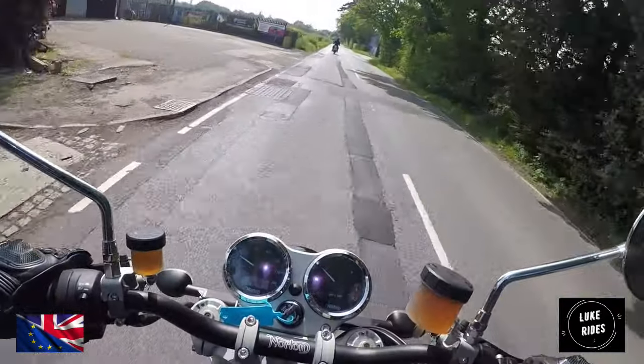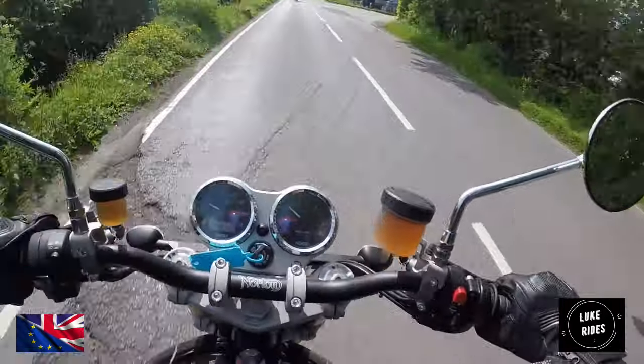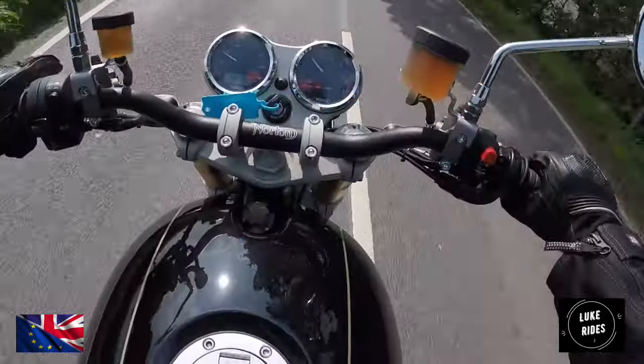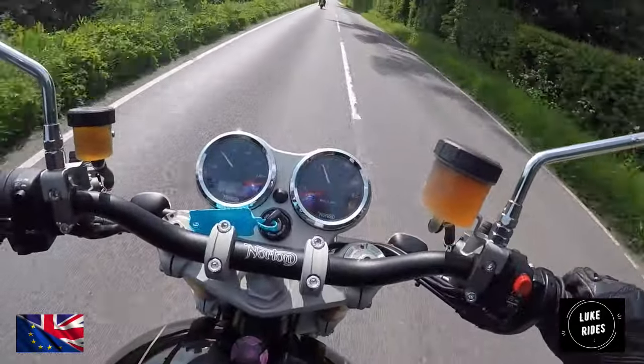But the engine, it's computer controlled and fuel injected. And Norton have worked out all the tweaks and problems of this engine, so they've got it really good.